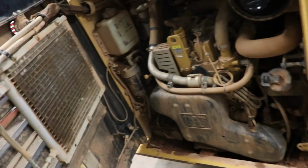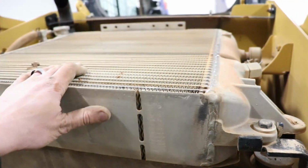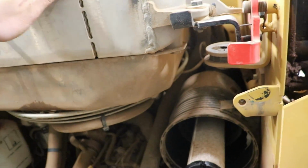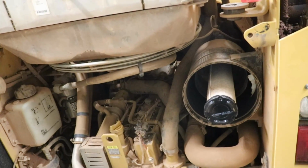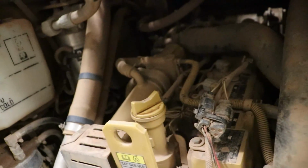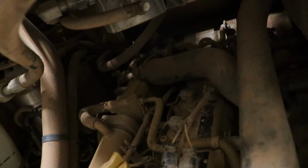Okay guys, so we took it apart a little bit. We got this little top cover off. I guess this is the radiator, not the intercooler. So we got that off, and then we kind of lifted up a little bit to get a little bit more access over here, but still looking the same.